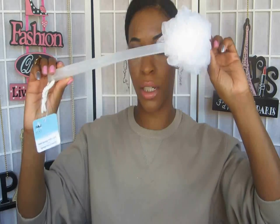I got one of these sponges to help with my back because I do have problem areas like breakouts in my back and top of my shoulder. So I got this to go along with some cleanser that I'm getting ready to show you guys. So yeah, this is perfect.